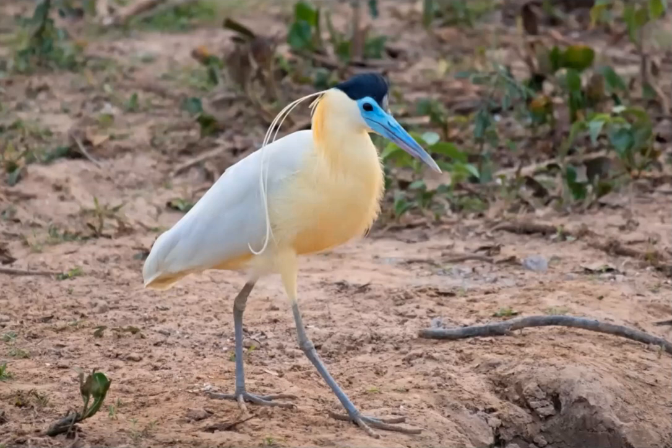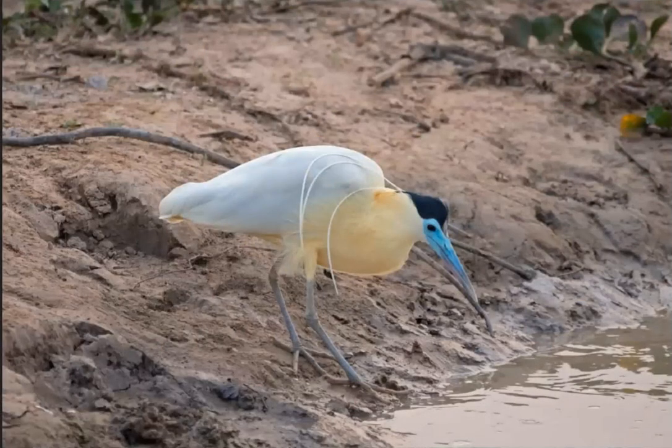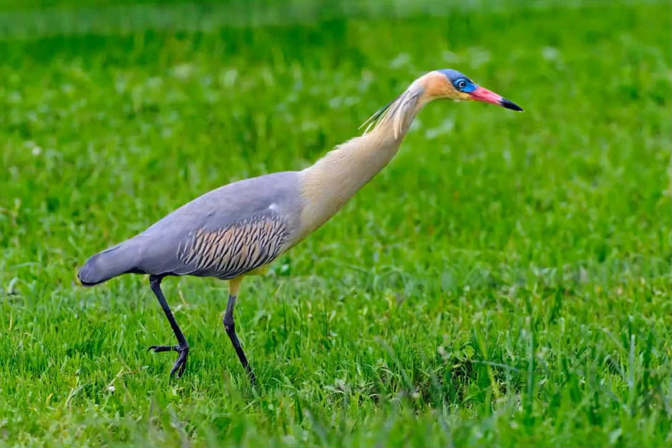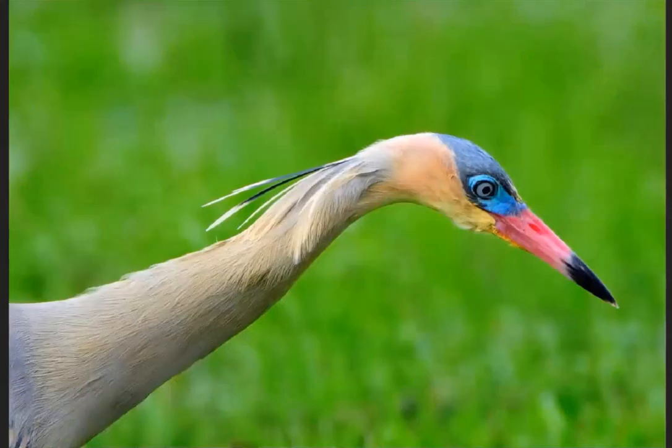It's a capped heron. I mean, these herons just knock our herons into the shade. This is a whistling heron. And again, spectacular colors.